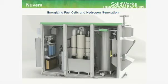Another great example is Nuvera, with engineering fuel cells and hydrogen generation. What's the challenge? Well, as a global leader in the development of fuel cell systems and processors, Nuvera Fuel Cells manufactures fuel cell and hydrogen generation systems for use in industrial vehicles and equipment, including the forklift trucks that are used in warehouses and distribution centers. The company needed to accelerate development and rapidly bring those products to market.